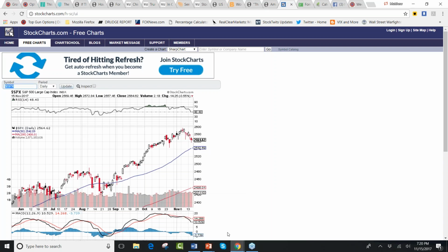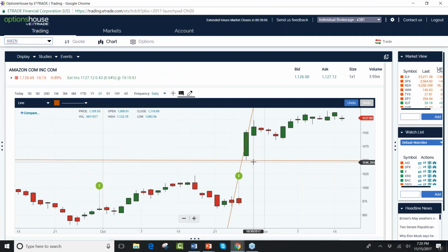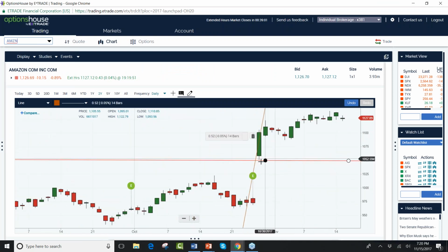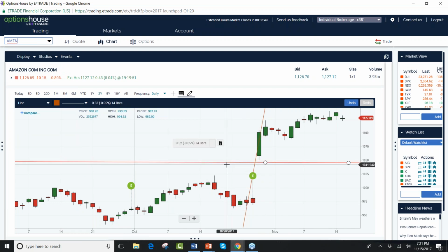So step two is to identify the target. The target for tonight's training is going to be Amazon. We've traded Amazon since the earnings report. Look at this chart, man. You want to copy and paste this and put it in your trading notes. So here's the earnings. If everybody remembers what happened with Amazon earnings, just a gap move to the upside. Here's about half the gap.